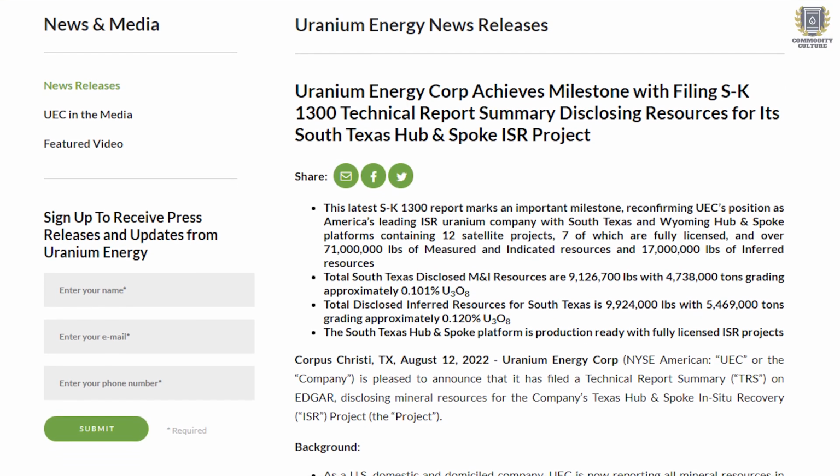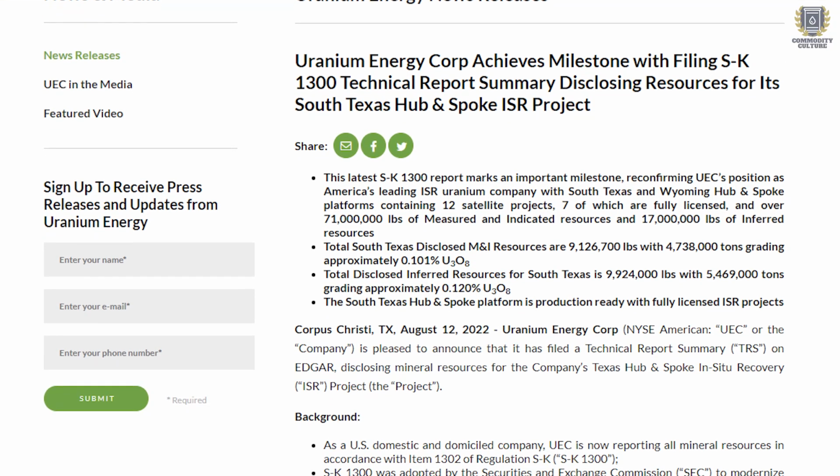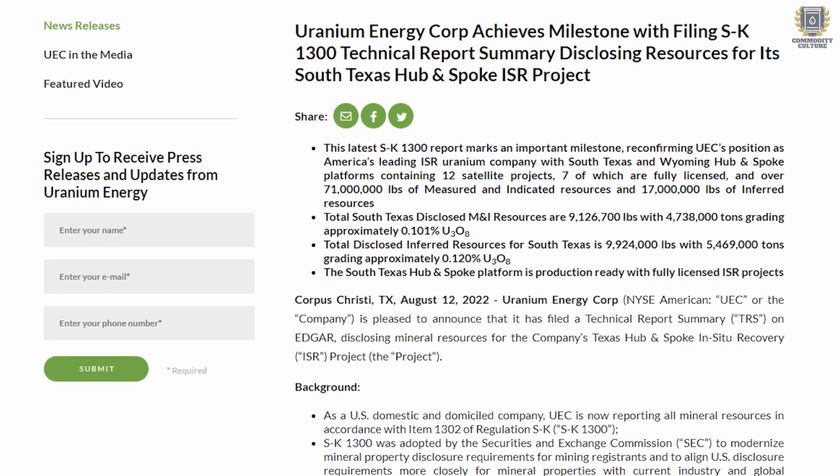So there is so much to unpack when it comes to UEC, so let's just start with their recent filing of an SK1300 technical study done for their South Texas hub and spoke ISR project, which includes 5 project areas, and this study was filed on August 12th. Now, the unfortunate thing about an SK1300, or at least this one, is there's no economic analysis, so we're not going to get net present value or internal rate of return figures, but we'll work with what we've got.